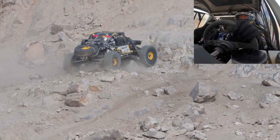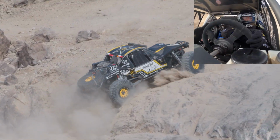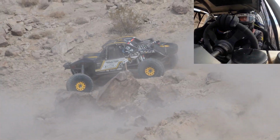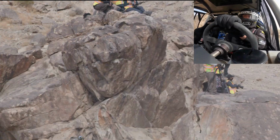It's a lot shorter course this year, so it's going to be important to make sure we nail every point on that course, because if there's a point where we lose time, there's really no opportunity to gain that time back during our run. So a smooth, clean run is going to be super important.